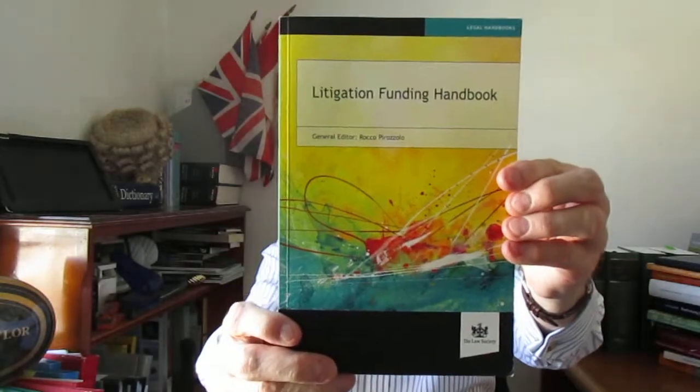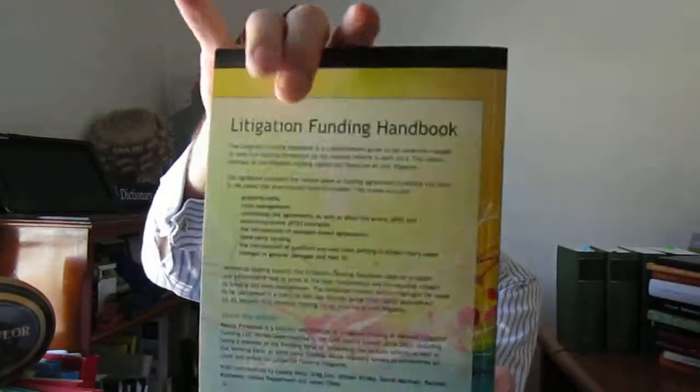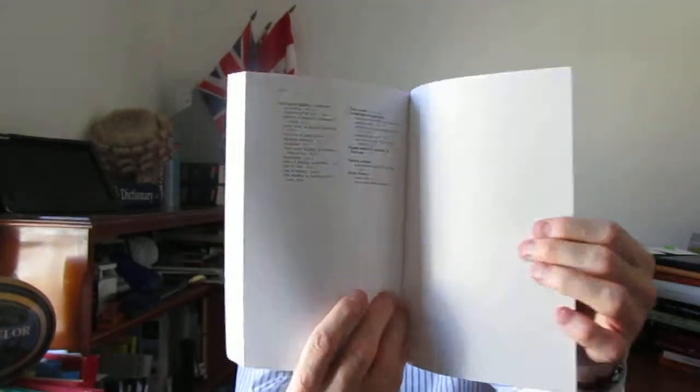Here's the front page, the front part of the book. There's the spine and then there's the back, which tells you quite a lot about it. It's not a heavy book, it's a paperback. It's an index, it runs to 300 odd pages. There's the index at the back there. And then you've got the actual content.